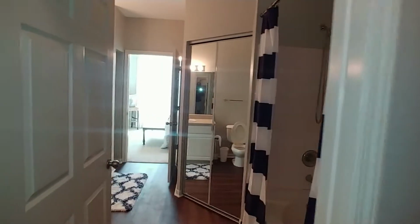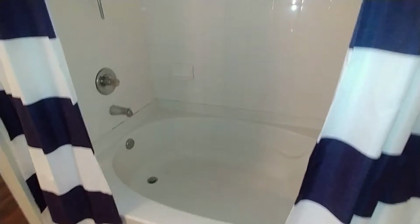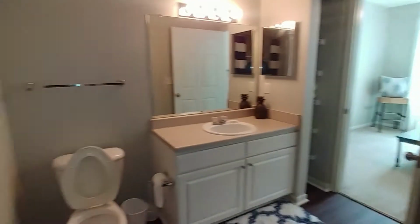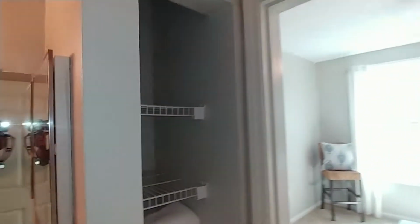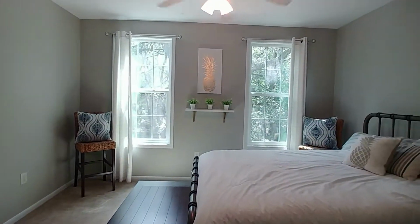And just on the other side of the hallway is bathroom one, for the first bedroom. As you can see, we have our nice tile shower, glass to the closet there, commode, single sink, and our storage area there for your linen. And it just takes us into the bedroom.